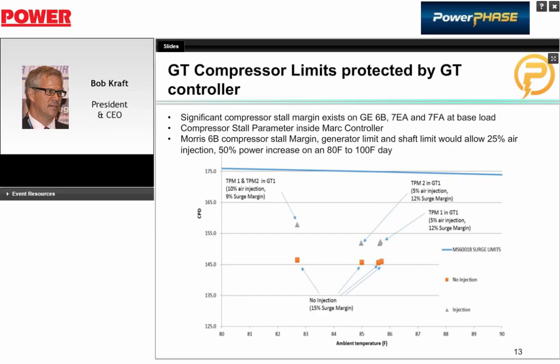Chart 13 shows the actual compressor surge, which is one of the parameters that we watch when we're injecting air. Basically, there's 3 things that'll limit how much air you can put in a gas turbine: the compressor stall margin or surge limit, which is plotted here, generator limits or other electrical limits at the facility, and the shaft limit of the physical shaft torque on the gas turbine.